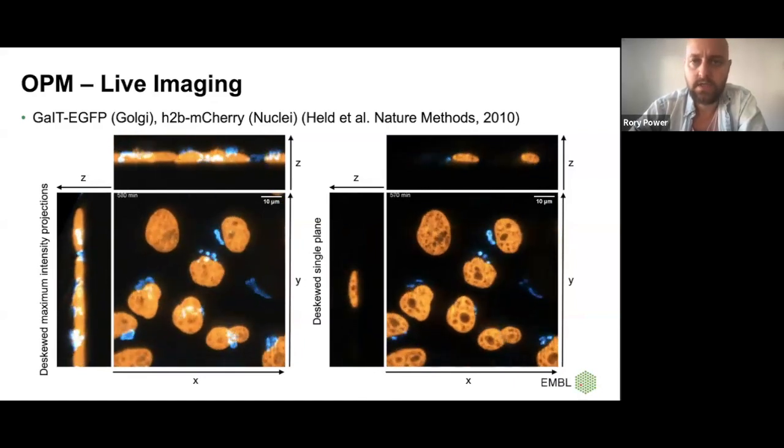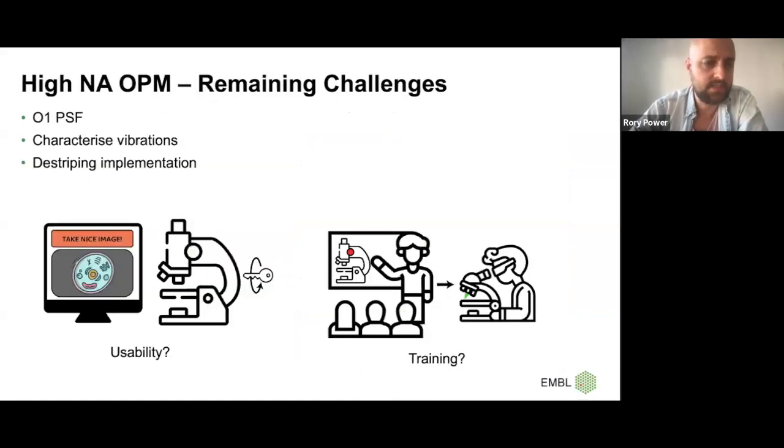Okay, so that more or less takes us to the end. This is where we are with the system right now. The remaining challenges really are to work on the PSF of the first objective. I actually want to compare against the same lens from another lab. I feel like we have some vibrations in the third microscope. And yeah, working on the de-striping. And then beyond that, it's the more standard things for the service: making it as turnkey and usable as possible, and providing training for at least the application specialists to sit down with the users.